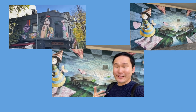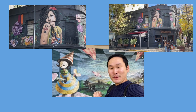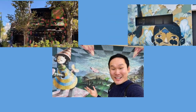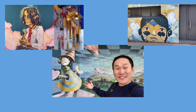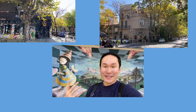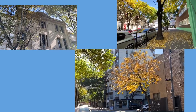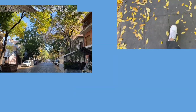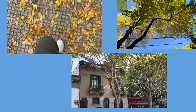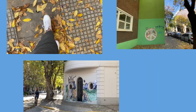Whenever I'm walking in Palermo Hollywood, I'm just taking a little stop, a little break, and looking at the murals on the street because there are so many around, just fantastic art right on the street. You can't help but stop and wonder, what's that? And see all the little details in it. But when it comes to the streets of Buenos Aires, I hope you can see how many locals are just walking around freely, out and about, doing this, bike riding, strolling with their dogs.